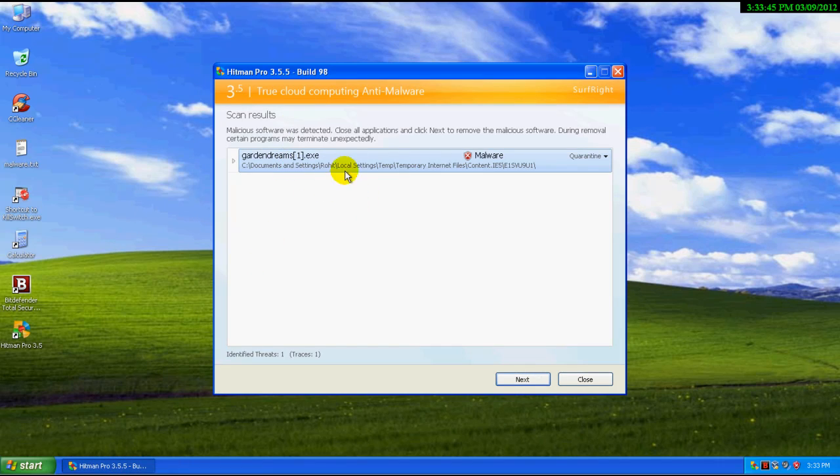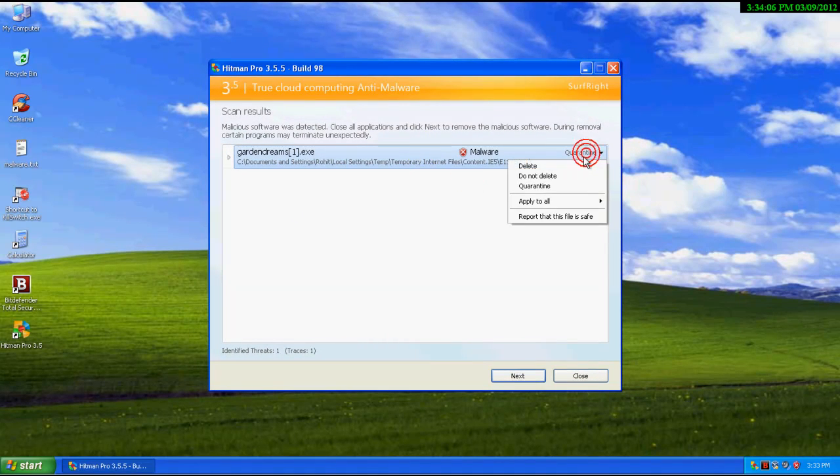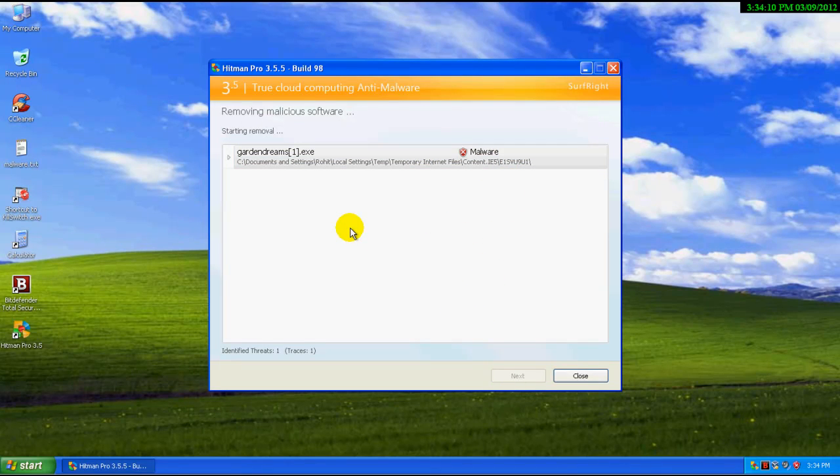So it actually just missed that one, Garden Dreams 1.exe, that setup file that I tried to start, and then I decided not to run it, and I uploaded it to Firestore, but looks like Hitman Pro's got it, so that saves me from having to upload it. So that's one miss for BitDefender, but still I guess it did pretty well. Just one miss, so I'm fairly impressed.